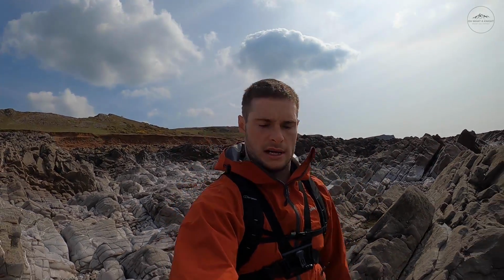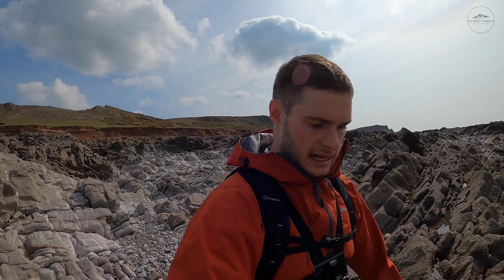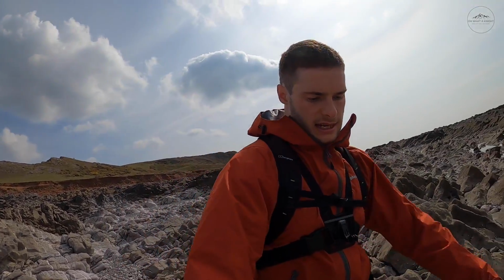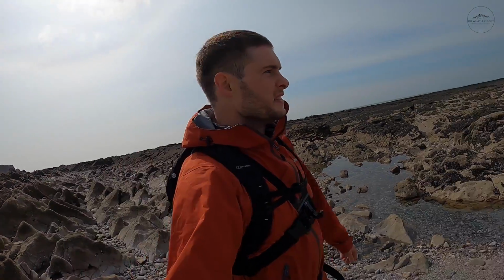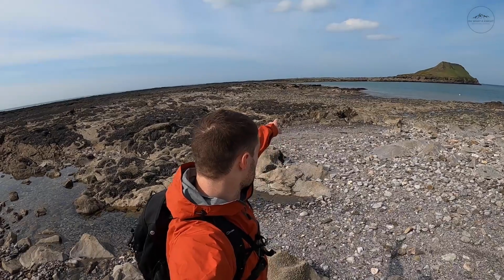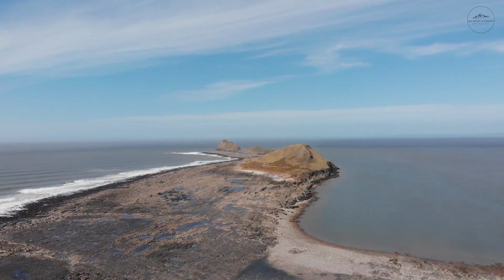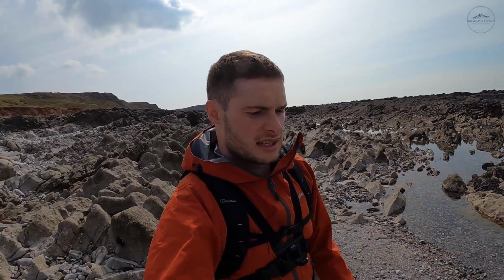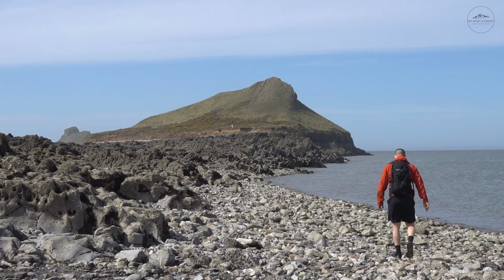There's no specific route across the Causeway. It's whatever route you see fit. I tend to stick to the shoreline behind me, following the shoreline around before weaving slightly into the main section of the Causeway before getting to the inner head, but it's completely up to you. The Causeway should take about 10 to 15 minutes to cross, so it's not that difficult.